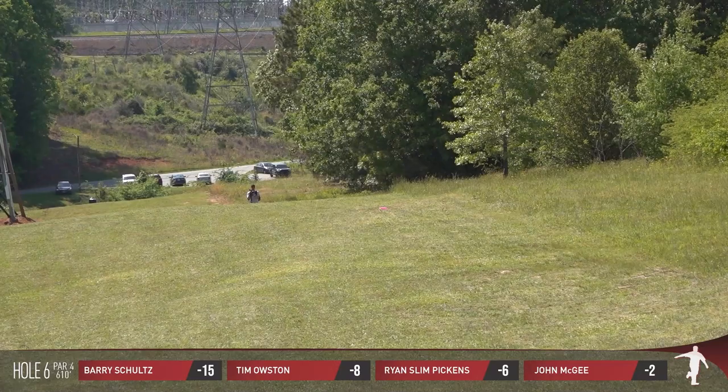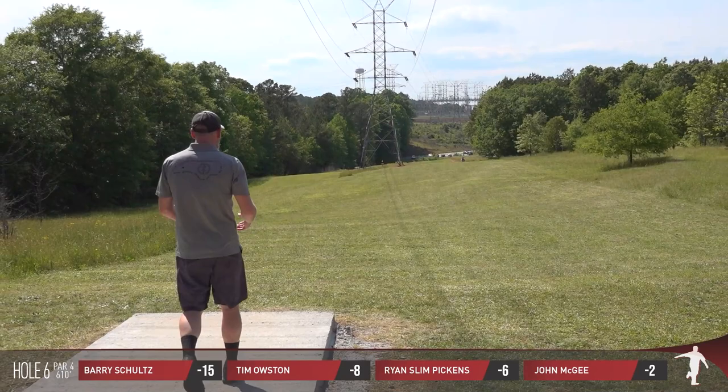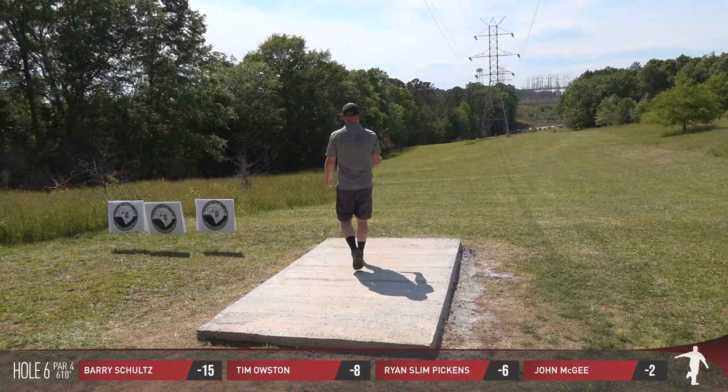And just real quick on the format, it is 4 total rounds. They play 2 on Saturday on the Freightline layouts, and then 2 on Sunday in the Locomotive layout, which has a number of different holes out here.